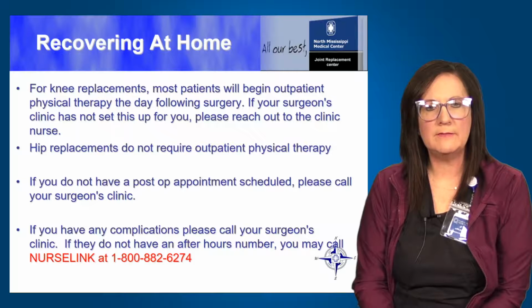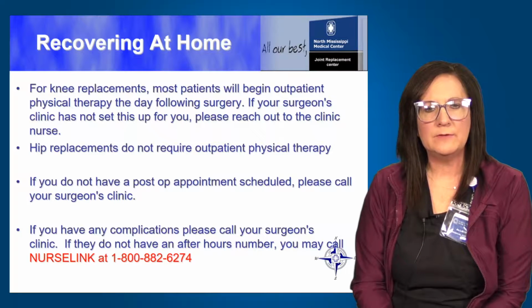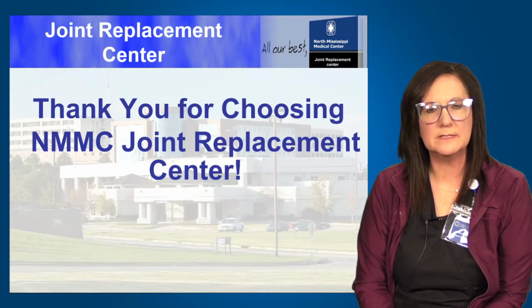Also, if you do not have a post-op appointment scheduled with your surgeon, please call his office to schedule that. If you have any complications after surgery, please call your surgeon's clinic. If they do not have an after-hours number, you may call NurseLink at 1-800-882-6274.